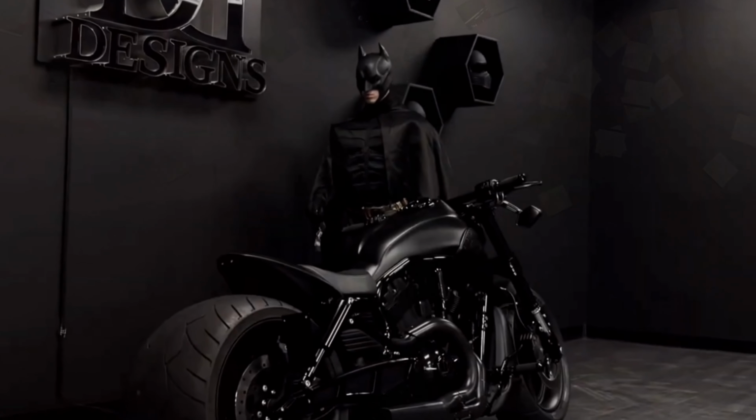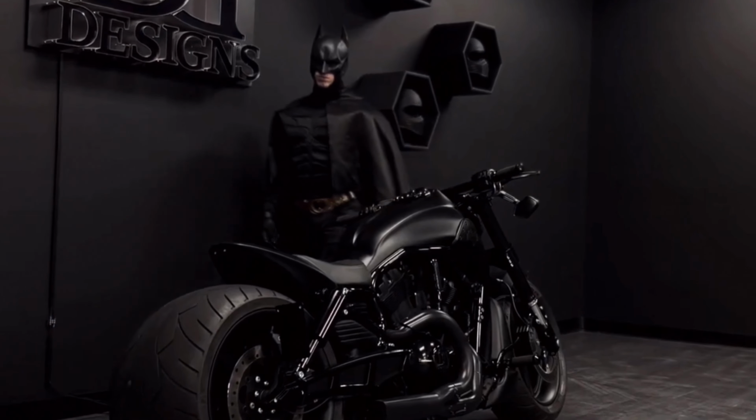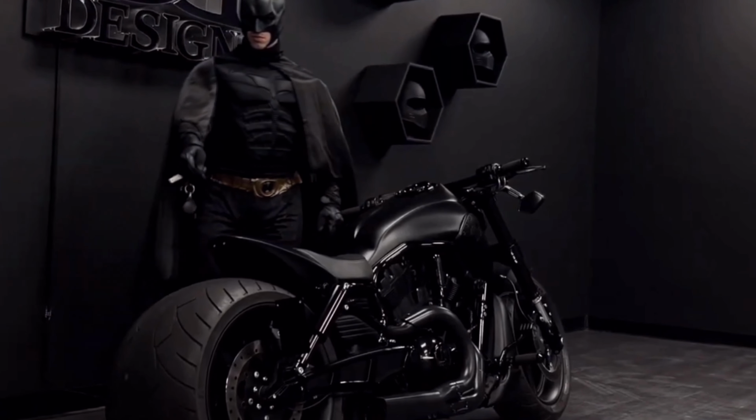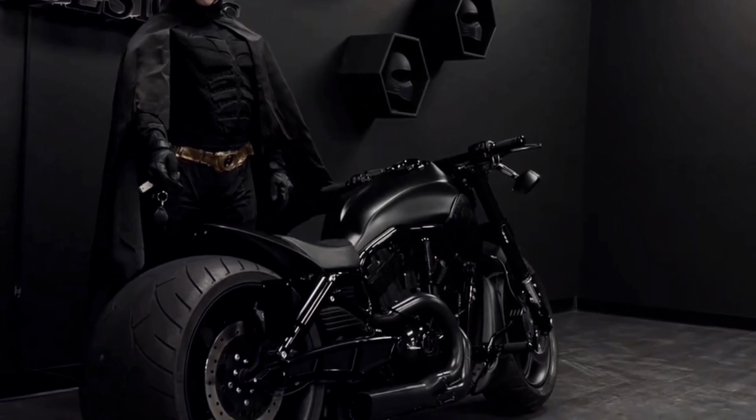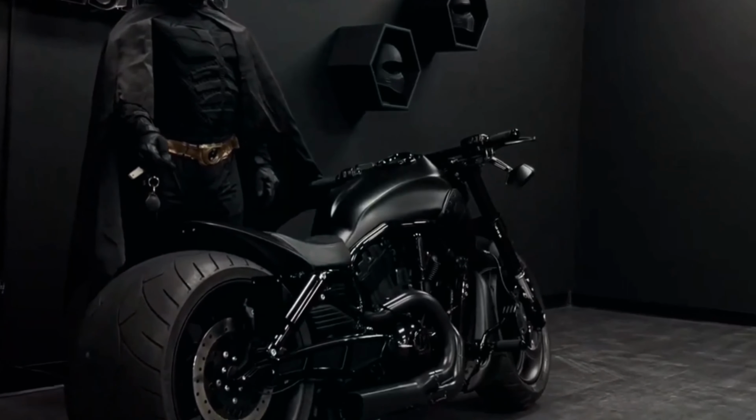DD Designs has gone above and beyond in transforming this motorcycle into a true work of art. Every detail has been executed with precision and passion. But there's much more to this NIGHTROD than meets the eye.